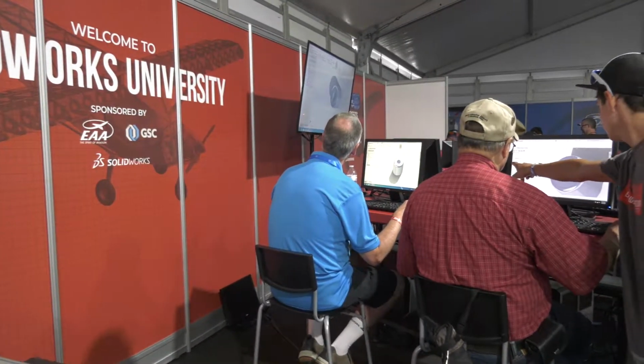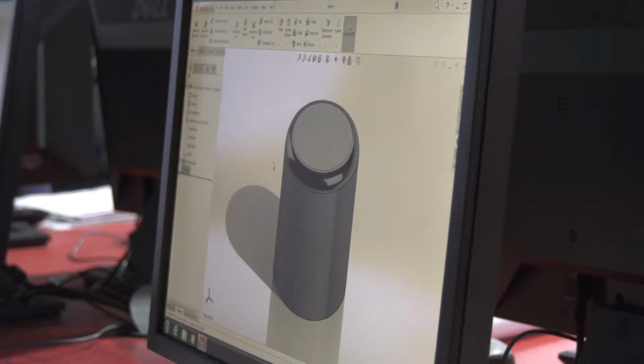So, it's not a stripped down, watered down version that isn't capable of doing the things that need to be done. It's just about taking the skills that we already have, the inherent skills, the hand skills, and applying that digitally. So it doesn't have to be very difficult. We are the first organization to receive SolidWorks to distribute to our members.